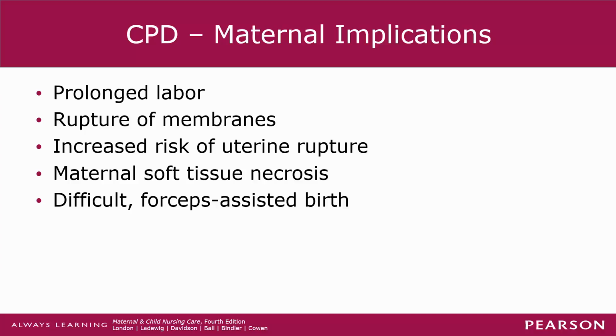So if there's a CPD, if that baby's too big, or something's wrong with that pelvis and that baby can't come through, if a physician puts forceps on or a vacuum on and tries to force that baby out, we're going to hurt both of those people very badly.